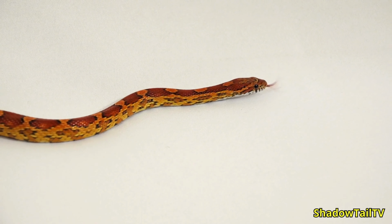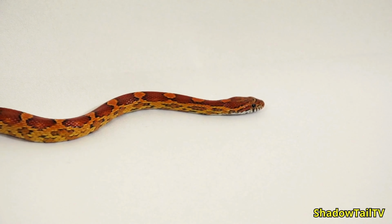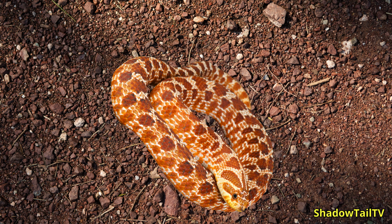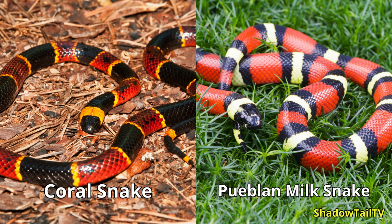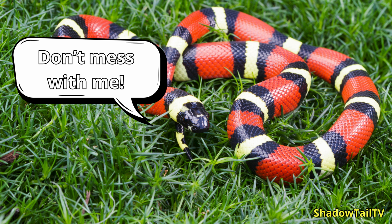Non-venomous snakes, on the other hand, tend to be skittish. Most will flee at the first sign of danger, but do not be fooled. Some pretend to be venomous. Hog-nosed snakes are masters of drama, flipping over and playing dead when threatened. Others mimic venomous colors or vibrate their tails in dry leaves to sound like rattlesnakes. These behaviors are their way of saying, "Don't mess with me," even if they're bluffing.